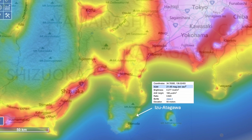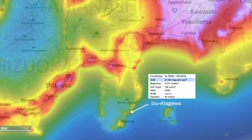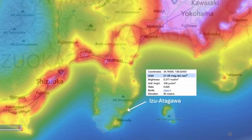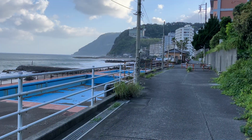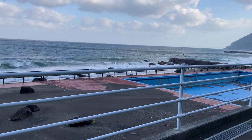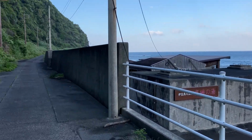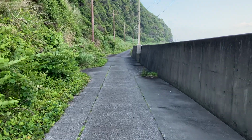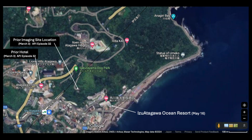Clearly, I am here along the eastern shoreline of the Izu Peninsula for the incredible dark views over the ocean in these Bortle Class 4 skies. In my search for the best imaging site, I walked along an old and nearly abandoned oceanside road, which was blocked to normal traffic by some removable barriers. I walked from the ocean resort northward to a place called Anagiri Bay, shown here on this map.